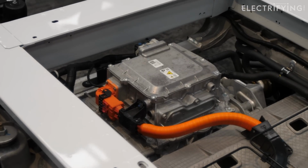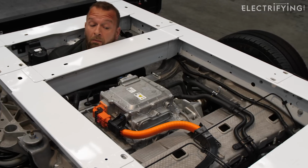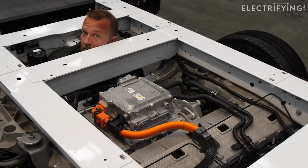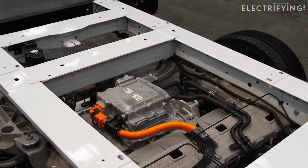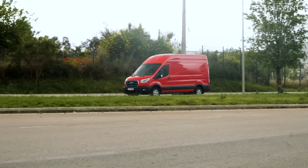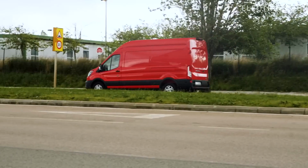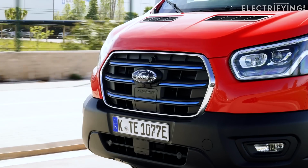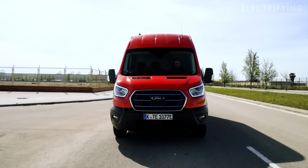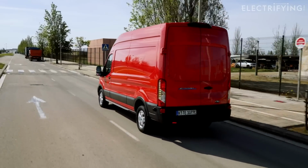And as for that battery, we're talking about a 68 kilowatt hour unit that could see up to 196 miles of range, depending on what you do with it and which version of Transit you have. Ford consulted with delivery companies to see what an acceptable level of range was, and they said more than 150 miles a day. So the Transit should have every eventuality covered, especially if the van spends most of its time in town, where it'll be most efficient.